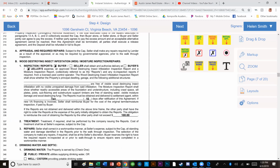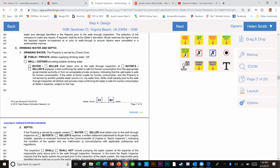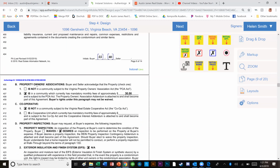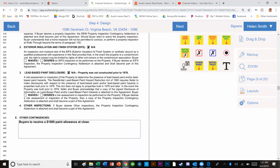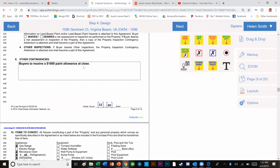Buyer wants to get at seller's expense a termite report. That's pretty common. $100 is totally fine. It's public water. There's no septic. Buyer wants the seller to have the utilities on for them during walkthrough. It's not a condo. It is a POA of $30 a month, correct? Not a co-op. They want a home inspection. There's no EIFS. Wasn't built before 1978. Buyer to receive $1,000 paint allowance at close.